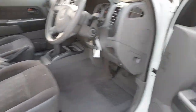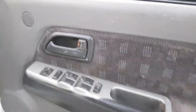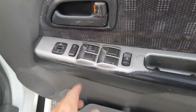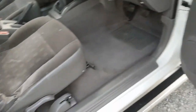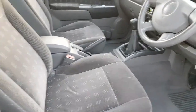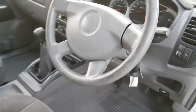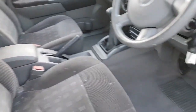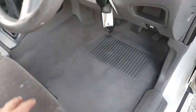So let's have a look in here. I think she was a painter's truck because there's little evidence of paint, see that? But it's got all that stuff going there. You can probably get that off with a bit of thinners if you wanted to have a scratch at it, but there is a bit in the seat as well. So just letting you know that that is there. There's the condition inside. It's in pretty good shape, this car. A few marks, like there's no mats, they're in the back. I'll show you in a sec.